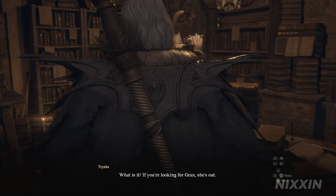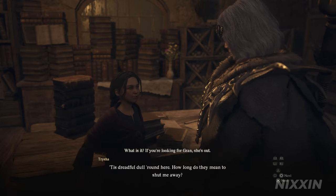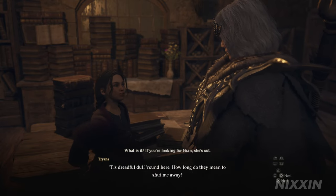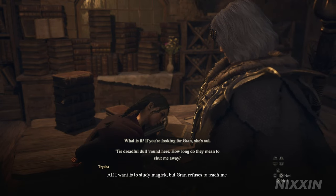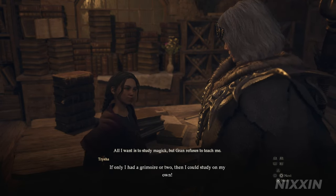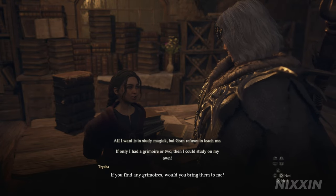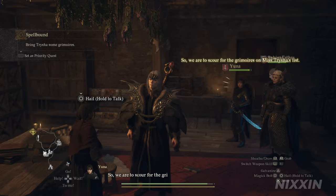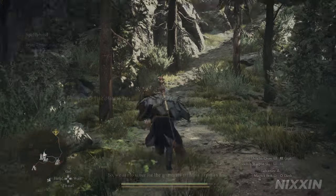Now she will give you the side quest, Spellbound, asking you to find a few grimoires for her. They are basically powerful magic books. She needs 5 different ones in total, and they are scattered around the world. I will soon show you how to collect all of them. So, we are to scour for the grimoires on Miss Trysha's list.